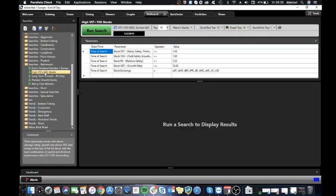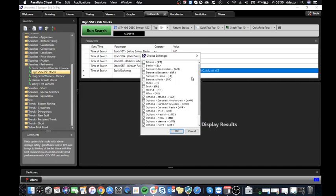The next one is high VST plus YSG stocks. Find optionable stocks with above average safety, growth rate above 10%, and brings to the top of the list those with the best combination of capital and dividend performance, with VST plus YSG descending. So the search is VST has to be greater or equal than 1, YSG has to be greater or equal than 1, relative safety has to be greater or equal than 1.25, so really safe stocks, and stock growth rate has to be higher or equal than 10. The stock exchanges has to be equal than this, and you can check if you click on it.